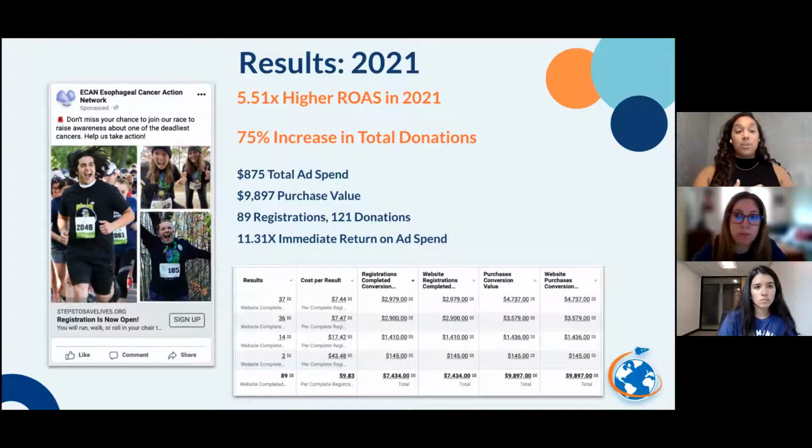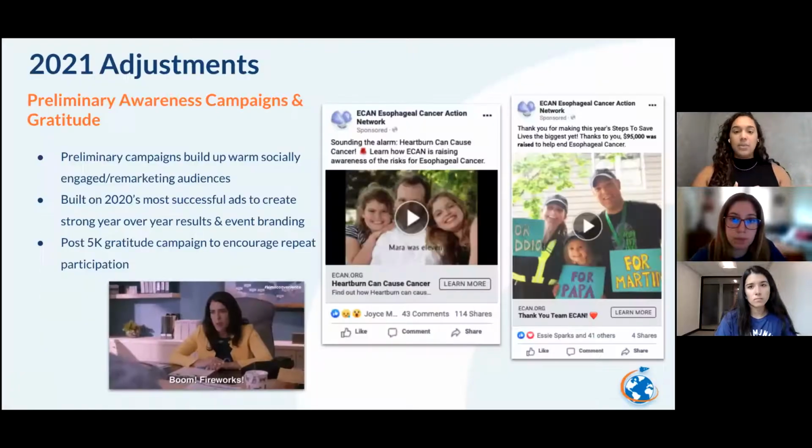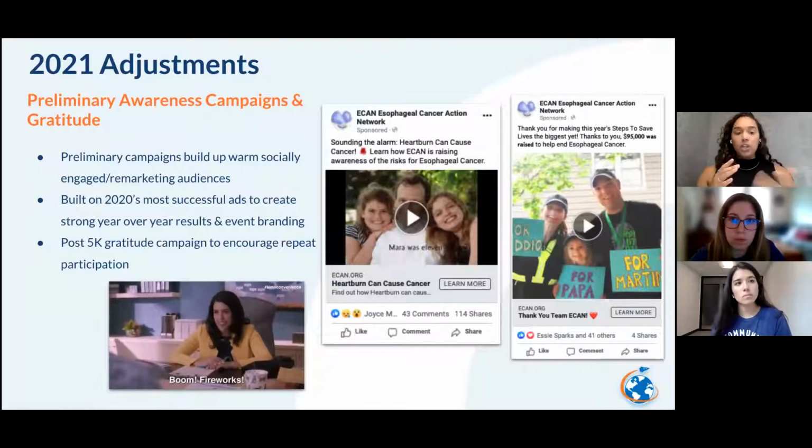And to the left here is just one of the various ads that we did. But what really changed through the years was not necessarily the ads themselves, but the warming up to the event that really helped us, which we call preliminary awareness campaigns and gratitude. Throughout the year, we just ran evergreen campaigns, talking about the organization, what they do, sharing stories of impact, like you can see here to the right.